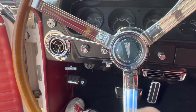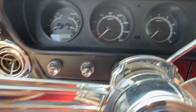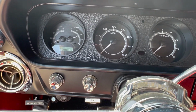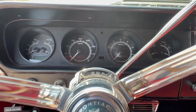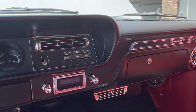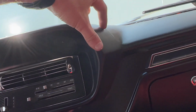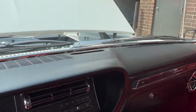Because it's got digital, so let me pop one of the keys in. 518.9. All of them are working. You see the vents for the vintage AC, once factory AC, and I know there's just a little crack right there, but the rest of it's super nice.